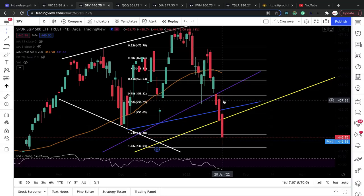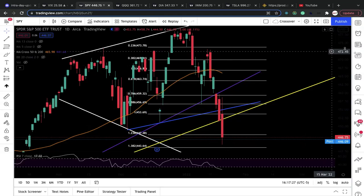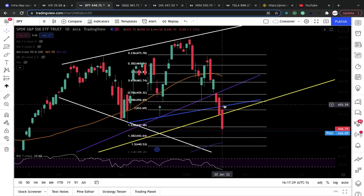You could say it's a zone, but that was the level that I had. I went up a little higher, but when we lost it, it came back to retest that blue line. At that point, we wanted to watch: will it bounce to keep the recapture secure, or will we lose it? When we lost it, that was the sign to get bearish.